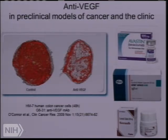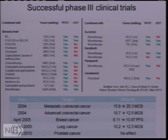Some examples of those therapeutics that I showed before. Avastin is not the only one. There are other drugs that target vascular endothelial growth factor. So what happens in the clinic? I already told you before that there are numerous challenges to translate what we see in preclinical models into the clinic. These are some of the successful phase 3 clinical trials with some of those drugs that I showed you in the previous slide. There are a lot of them done with bevacizumab, either alone or in combination with all kinds of different chemotherapeutics. And as you can see, there are a number of clinical trials where there is a benefit in progression-free survival, but not in overall survival.